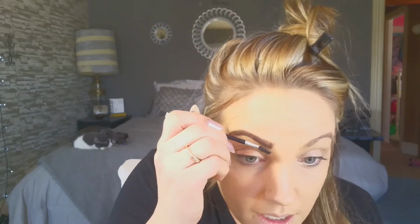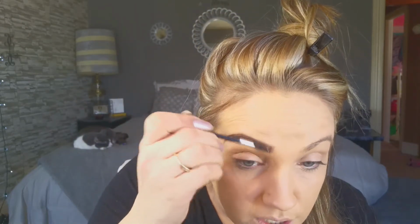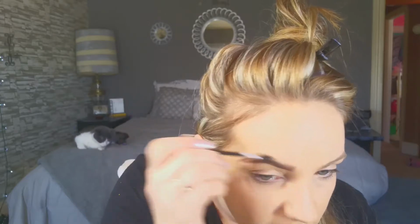I just find it to be a lot easier to do it with powder than with a pencil. I mean, I use pencils as well, but I definitely like the powder method better. So then I'm just going to spoolie it, blend it together, make it not look as harsh, and voila, we have an eyebrow. Go ahead and do the other one off camera, and I'll be right back.